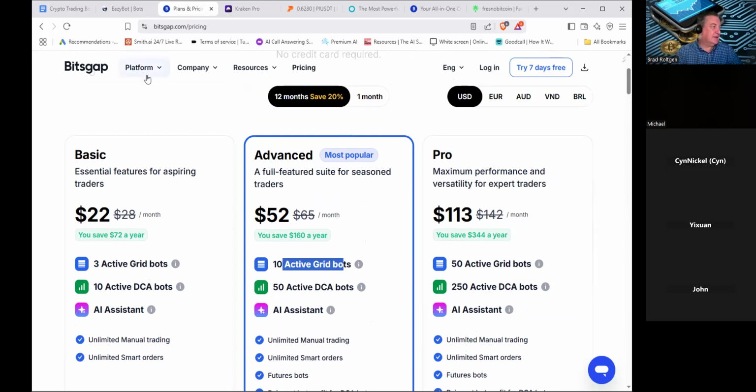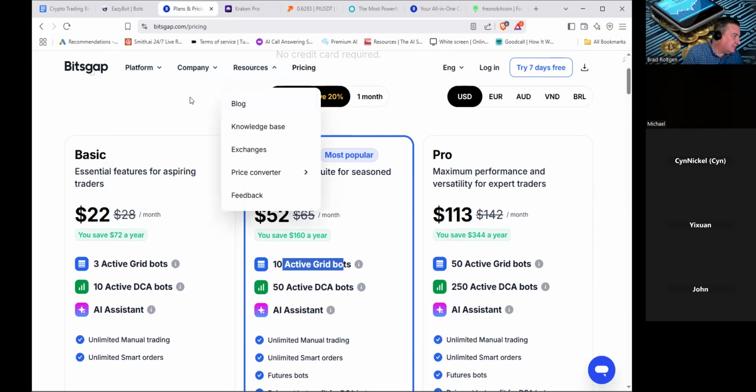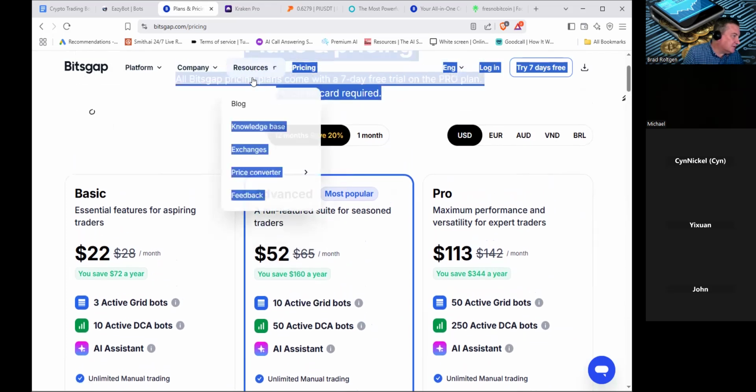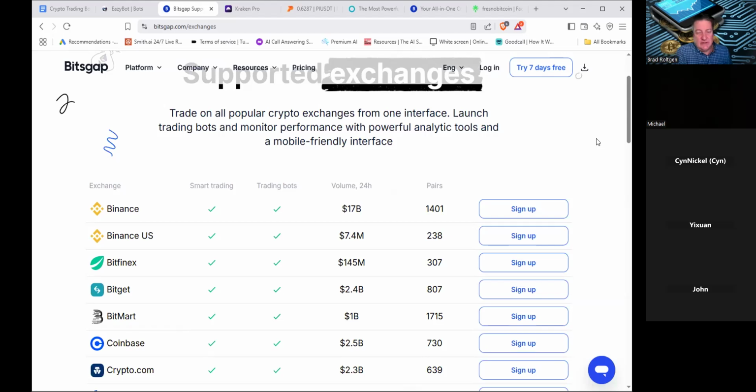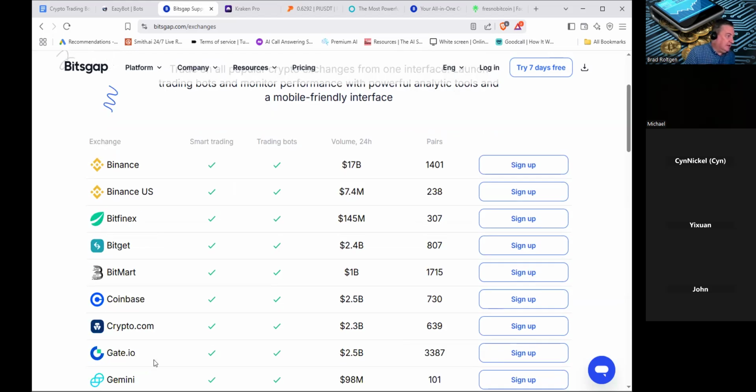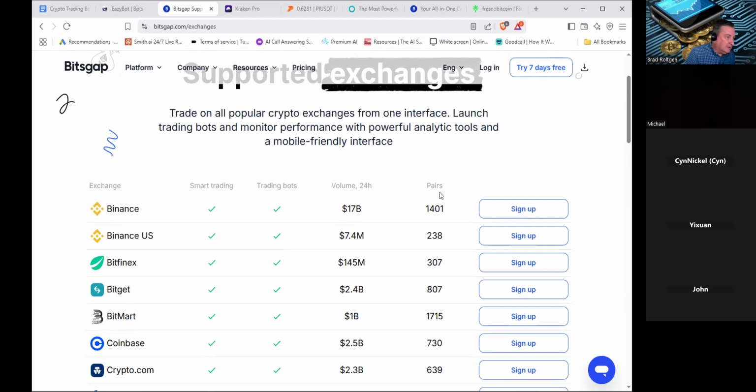So that's Bitsgap, and they connect to quite a few exchanges. Yeah, let's see which exchanges. I think currently EazyBot works with probably 5, 6, 7 exchanges. They're actually based in Dubai, and so they're gonna support some exchanges that we can't even use here. But here it talks about these different exchanges that they work with and how many coin pairs they have.